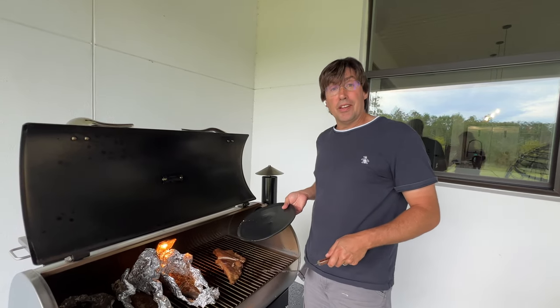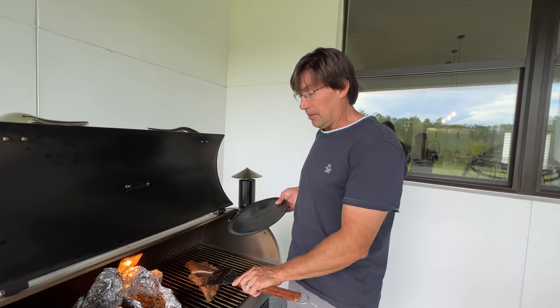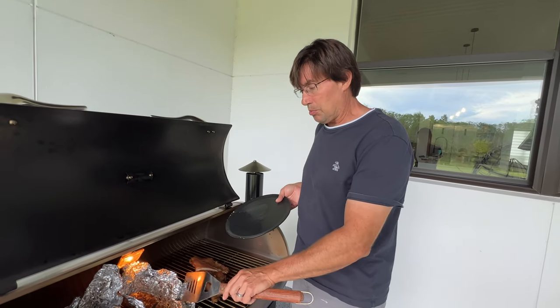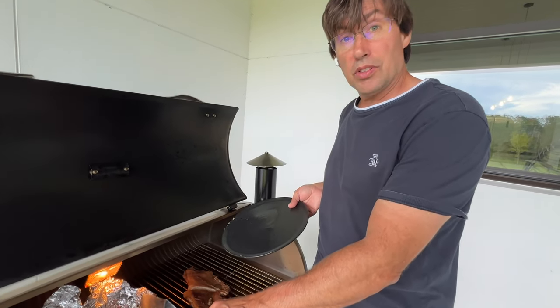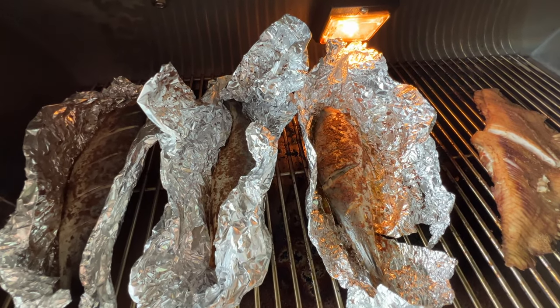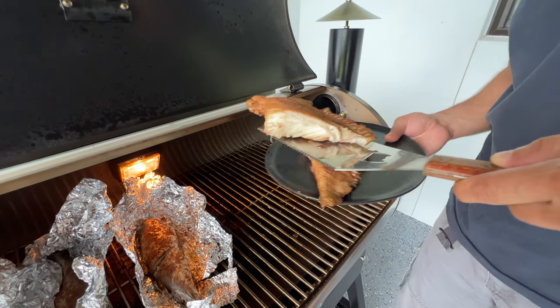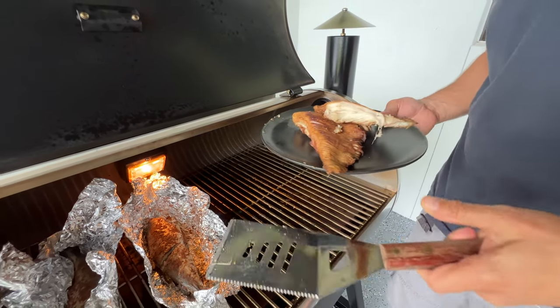So it's pretty much done. Fish doesn't cook for a long time. I may have cooked this a little bit too long, at least the stingray. The other fish, they actually look pretty good. And if you look down here, pretty moist. So I'm gonna pull them out now. The stingray. So now it's done.